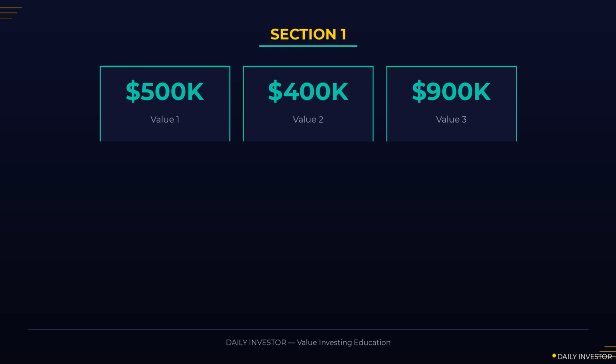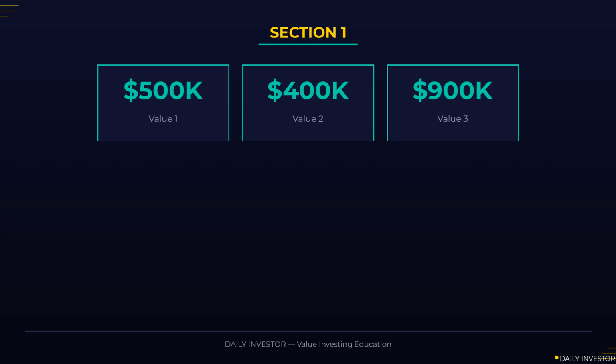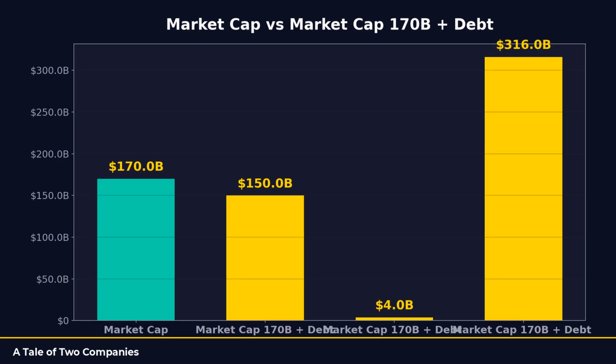The formula is beautifully simple. Take market cap. Add total debt. Subtract cash on the balance sheet. That's enterprise value. Why subtract cash? Because the moment you buy the company, that cash is yours. It effectively reduces what you paid. And here's where it gets really interesting. Two companies can have the exact same market cap and be priced completely differently in the real world. Let me show you what this looks like with real numbers.